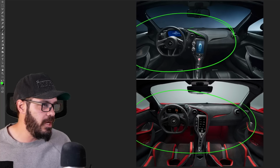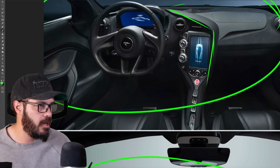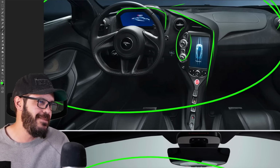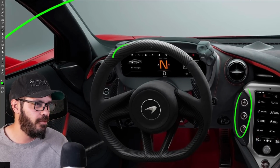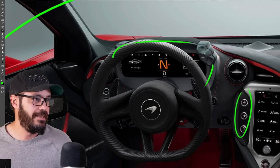You can see that the middle section is pretty much identical. We do have a couple of new dials right here that don't look the same as the ones we have here. And gone is this folding gauge cluster, which I think is maybe a little bit sad that we're losing that, but it still looks very good in the new 750 as this, as I said, has been taken straight basically from the Artura. Nothing wrong with that.